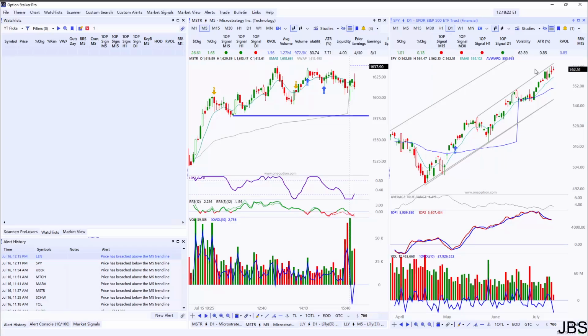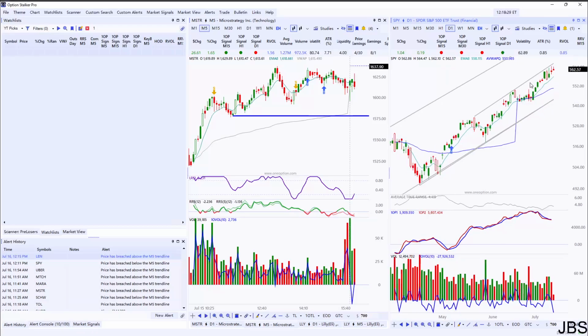On a technical basis, again, light volume drift higher. The nice thing is we're above our AVWAP Q. It's kind of settled in over here. We've been above the 8 EMA. So it's a situation where I've been taking some swing scalps on the long side and the short side.